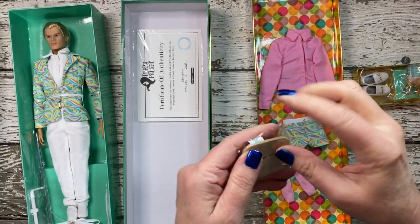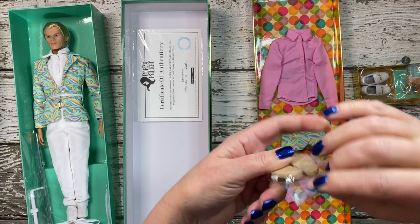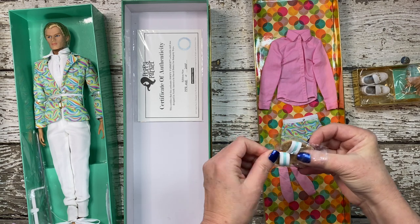Next up, his cork-soled flip-flops. These match the tote. I love the Tiffany blue touches in this ensemble. Really nice.